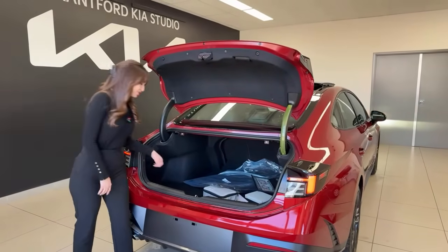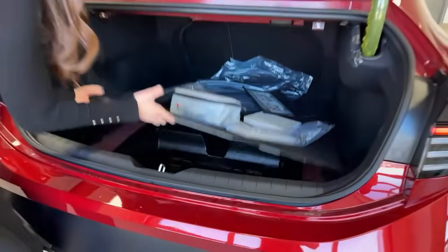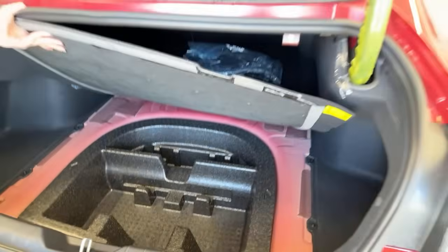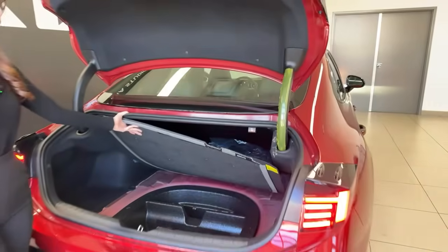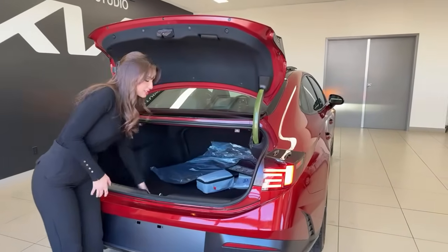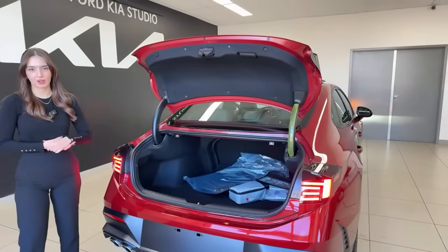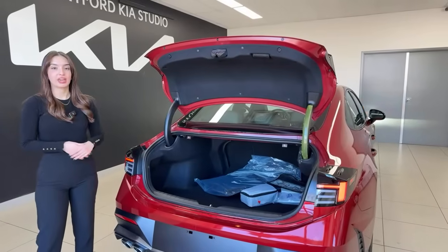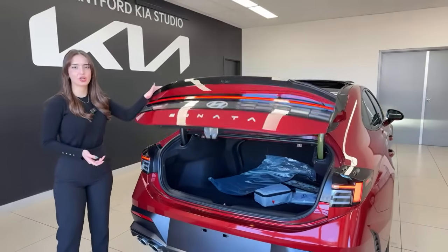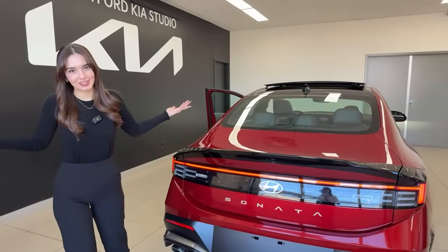All right, let's look underneath the floorboard to see what we're working with. And the answer is not a spare tire. Nothing. No spare tire, but there is certainly room for one. So if you do want one for the peace of mind, you can definitely place it in there. The vehicle does come with a mobility kit, so if you pick up a nail or something punctured your tire, you can patch it and get back on the road in probably about 30 minutes. So it's a very quick fix. But if you experience a blowout, I don't know what to tell you.